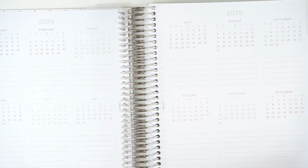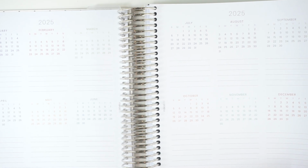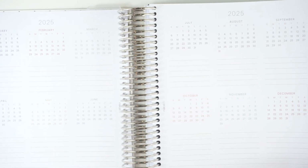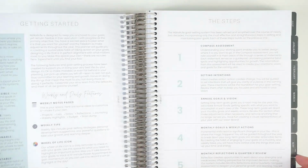So just a couple places to organize your thoughts, organize key events or anything you've got going on throughout the year, trips, anything you know. I find it's good to put big picture things in this, or monthly focuses. That's really helpful to have on these pages.